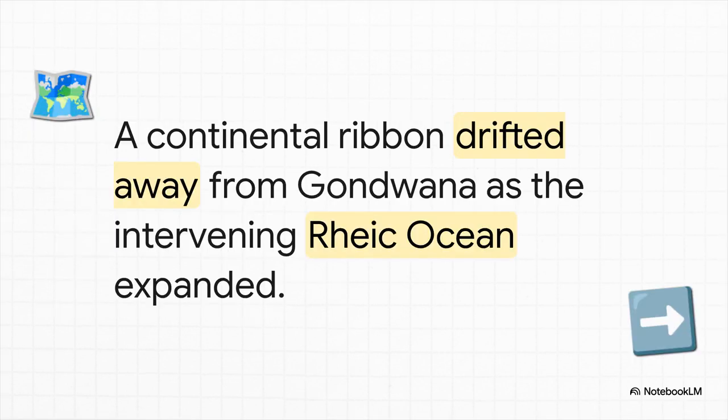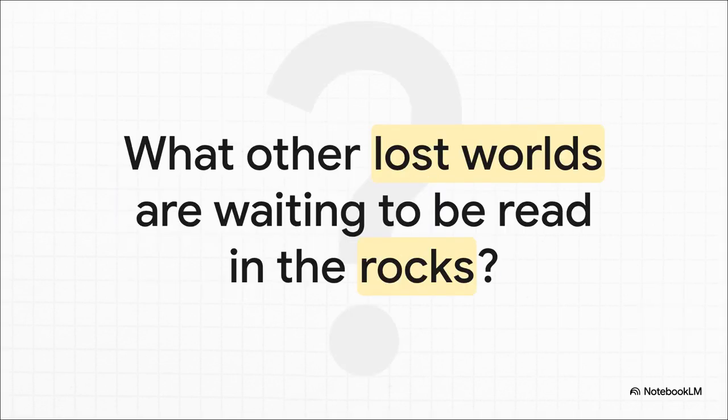And this ancient ocean, it has a name. The Rheic Ocean. It was a vast ocean that once separated the supercontinent Gondwana from a bunch of smaller continents to the north. And the clues we found in the A. Silva granodiorite, that's basically the geological birth certificate for this long-lost world. And that brings us right back to where we started.